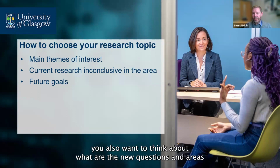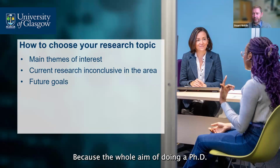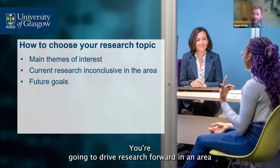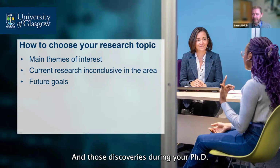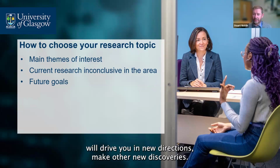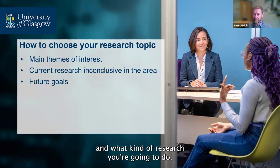You also want to think about what are the new questions and areas that you might want to research in this area, because the whole aim, obviously, of doing a PhD is that you're the new discoverer. So you're going to drive research forward in an area, and you're going to make new discoveries, and those discoveries you make during your PhD will drive you in new directions to make other new discoveries. So it's really important to think very carefully about this topic and what kind of research you're going to do.